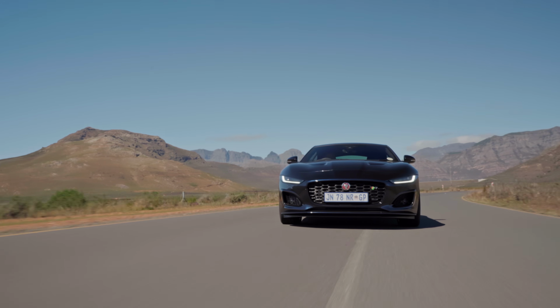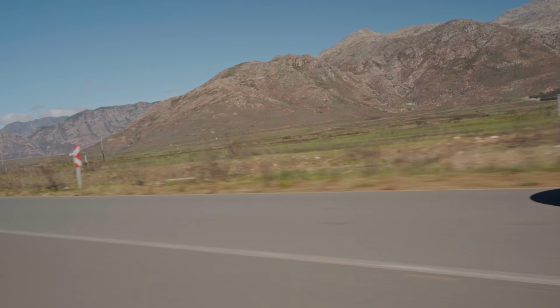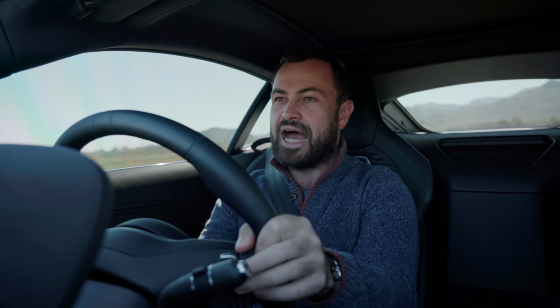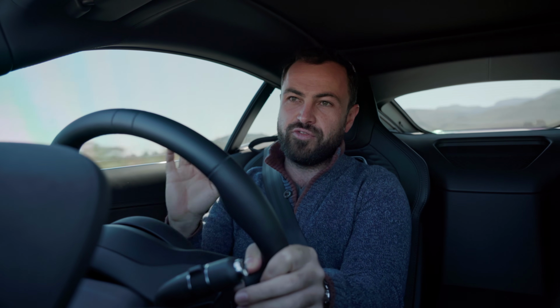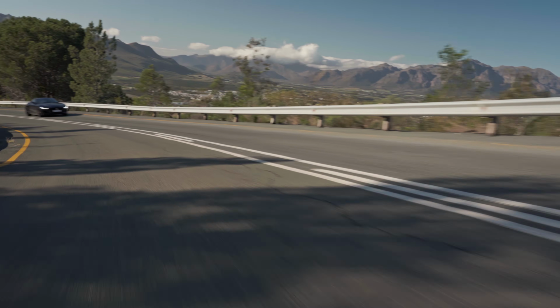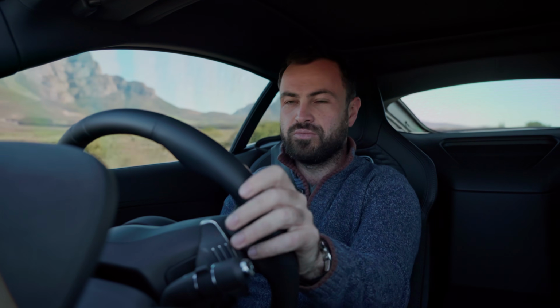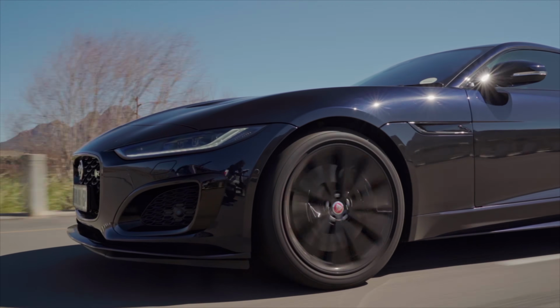All of that translates into a 0 to 100 time of 3.7 seconds with a top speed of 300 kilometers an hour. Remember, this is not the fastest F-Type that they're going to release. That will be the SVR. And so they have to leave a little bit there in terms of numbers for the SVR to claim. Otherwise, what's the point? But all of this comes at a price.